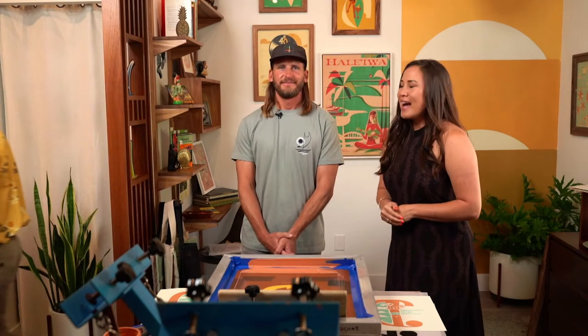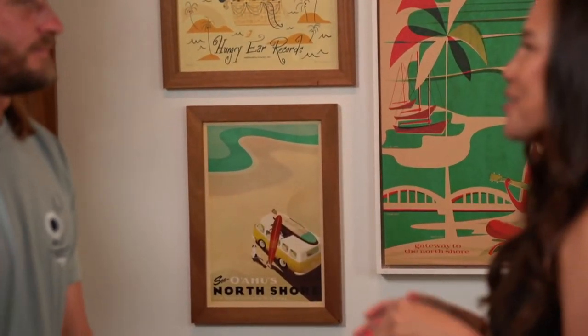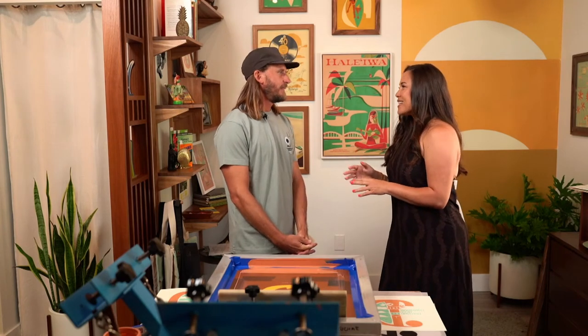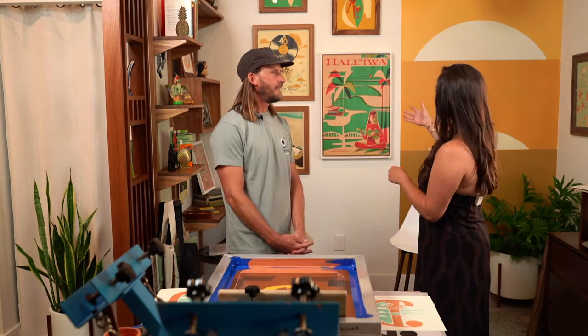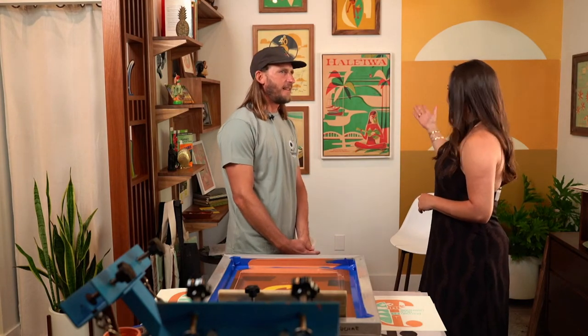But I'd love to actually hear, this is a really popular print of yours. And I always love, because I do think you put in more little Easter eggs in your prints than most people know. There are always little secrets that maybe not everybody who sees the print, because it's just so gorgeous, might know about. So would you mind sharing a little bit about this Haleiwa print?